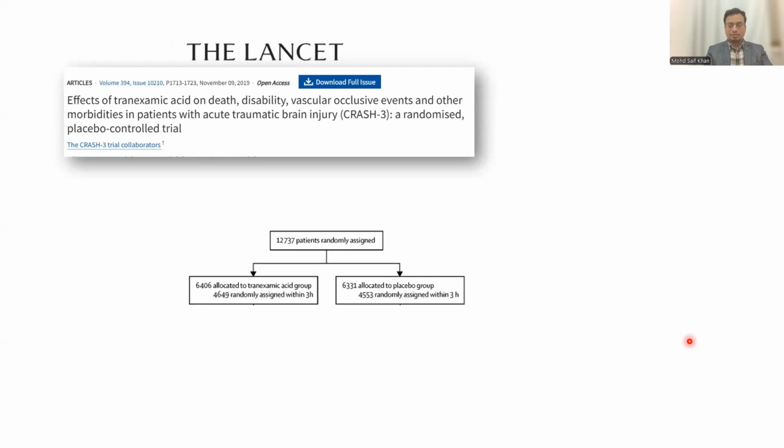It was a randomized trial in 175 hospitals in 29 countries. It is a very, very big trial. It included patients with TBI within 3 hours of injury and a Glasgow Coma Scale of 12 or less, with any intracranial bleeding on the CT scan. All patients were randomized.